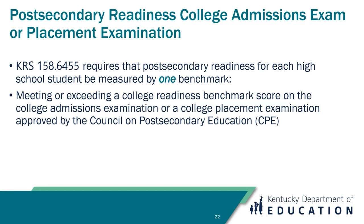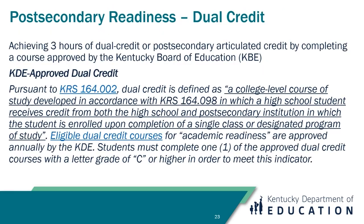KRS 158.6455 requires a post-secondary readiness for each high school student be measured by one benchmark. Therefore, a student meeting or exceeding a college readiness benchmark score on the college admissions exam or a college placement exam approved by the Council on Post-Secondary Education would have met the indicator.